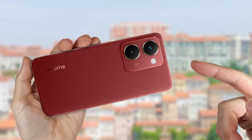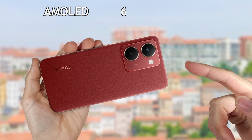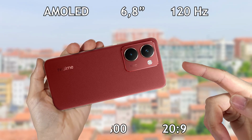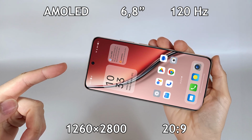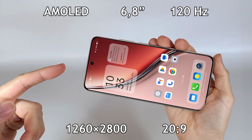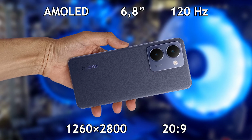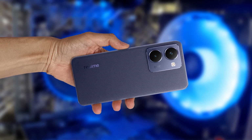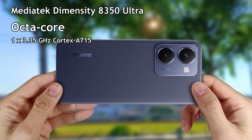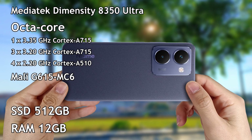But let's see the specifications of this smartphone from Realme. It has an AMOLED screen with 6.8 inches at 120 Hz and a resolution of 1260 by 2800 pixels with a ratio of 20:9. It has a MediaTek Dimensity processor with 8 cores and an Arm Mali graphics processor.